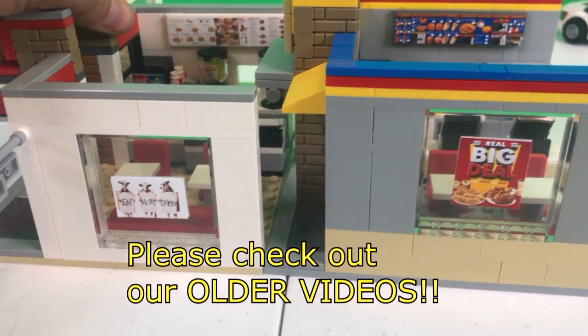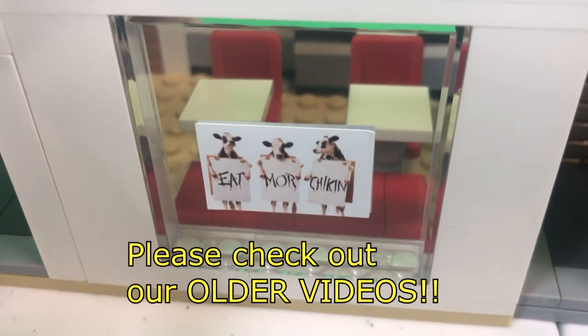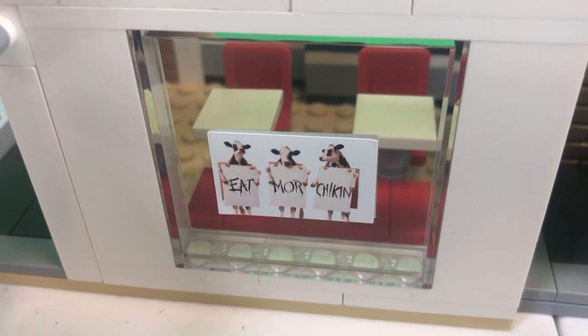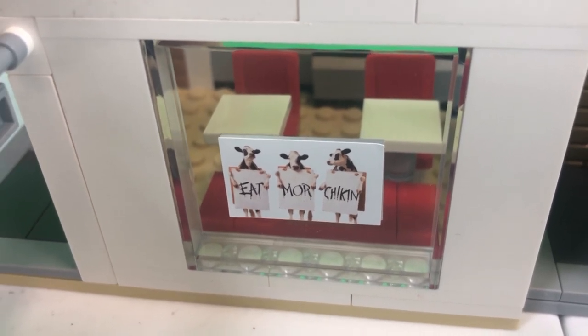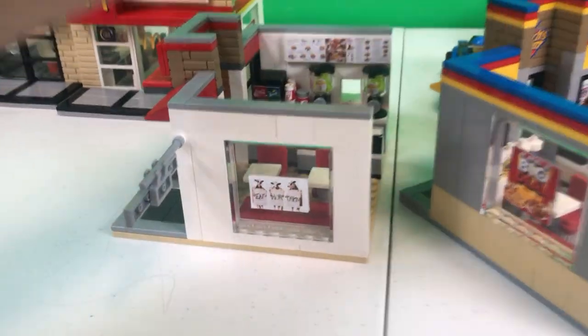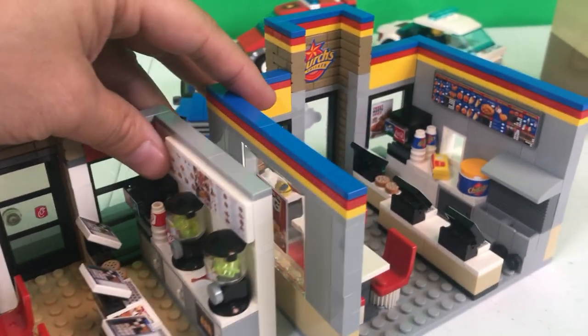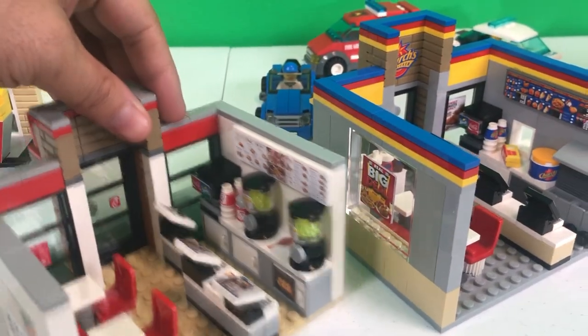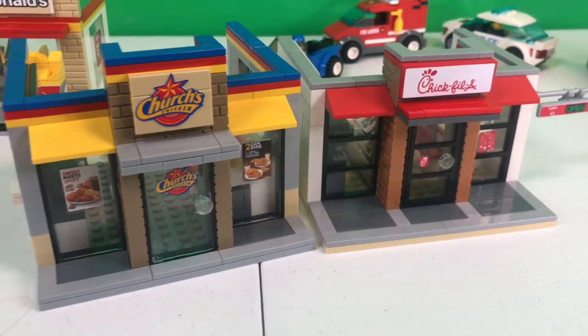Both has meat. Let's see. Oh, I just got that. It's the cow saying Eat More Chicken. I've seen that 1,000 times and I just got it. Nice job, cows. Good luck to you. Okay, so that is some of the differences between the chicken sets.